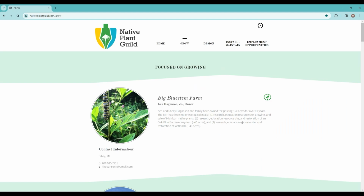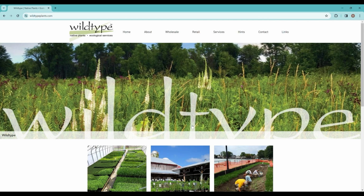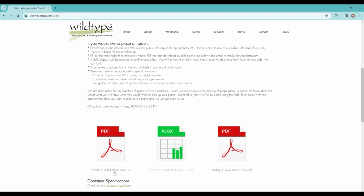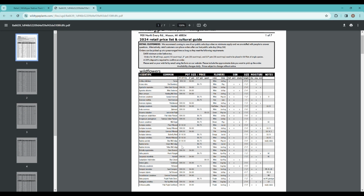So just to show you an example of that, for our native plant sales, we work with Wild Type native plants in Mason, Michigan. And if I navigate to their website through this Native Plant Guild, I can get to a horticultural guide. That will show all the native plants that they carry with great information about what color are the flowers, when do they bloom, what sort of sun and shade and moisture, soil moisture requirements, and how tall they get.